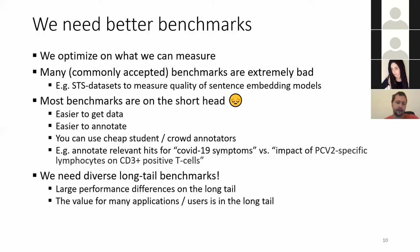But we need these long tail benchmarks. The performance difference in the long tail can be quite different. So some systems perform well, others don't perform that well. And as mentioned, the value for applications and also users is in the long tail, to get a good performance along the line.